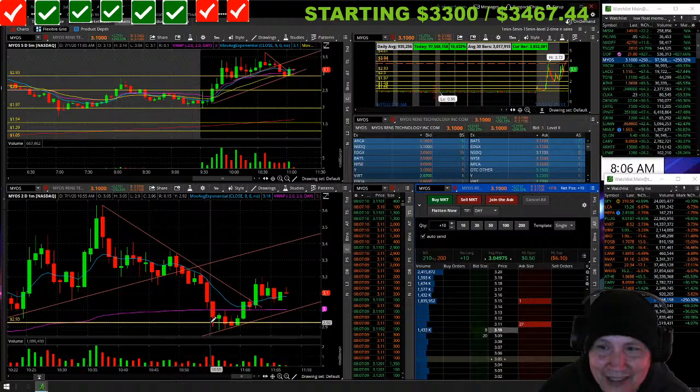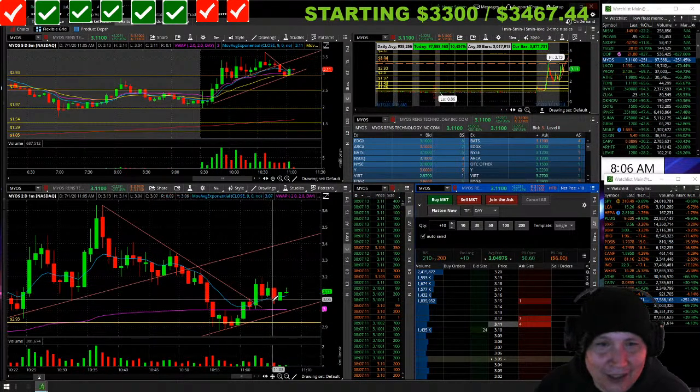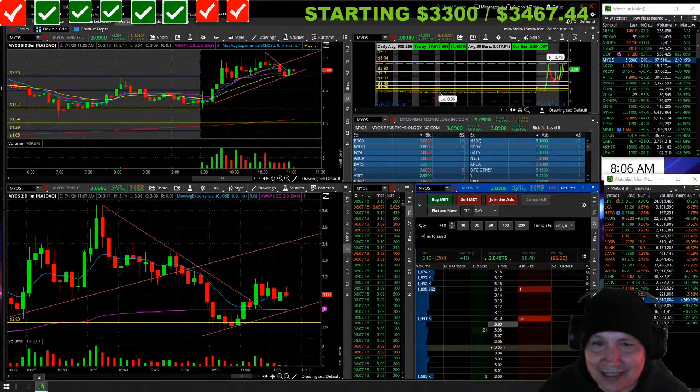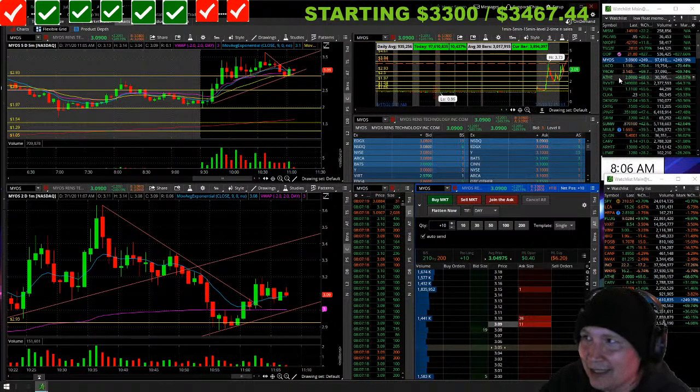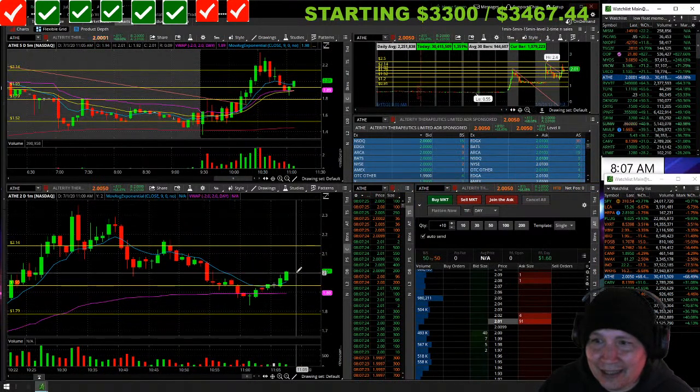I do have my daily support at 293. And then definitely this has still got good volume on it. Sure, it's not the best to add into something like that. ATHE also, look at this. ATHE is going up.